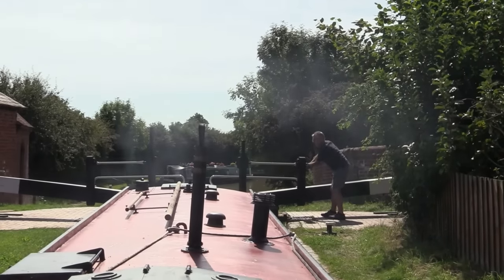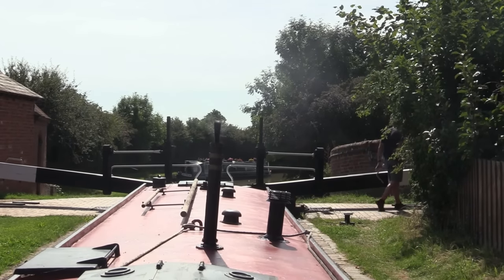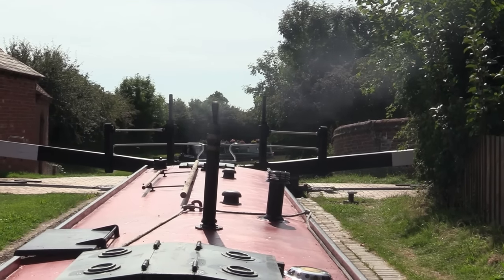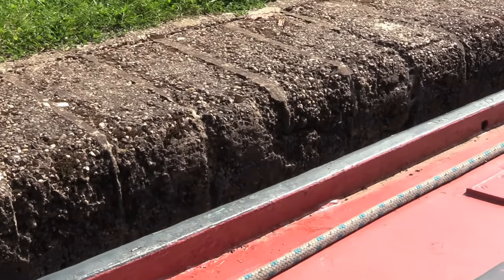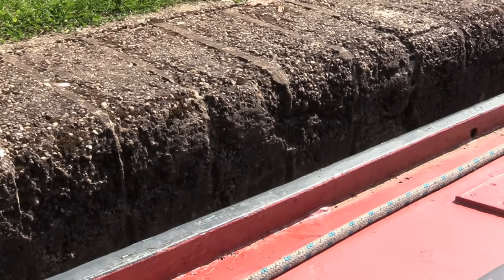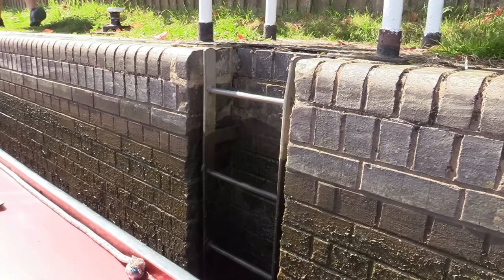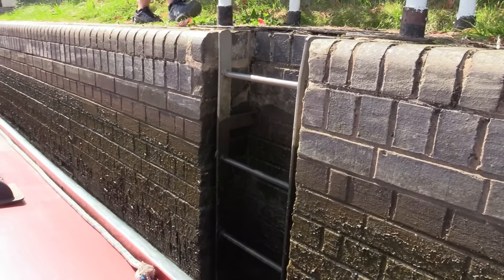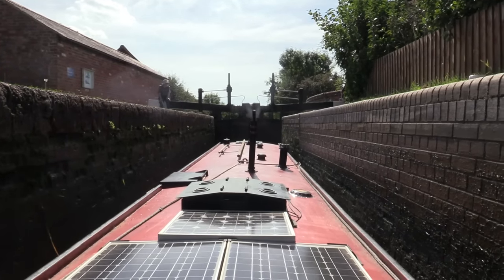Okay, yep. This kind boater here, he's said stay on board and he'll do it. They're the best locks. Thank you. And we're away.